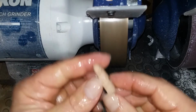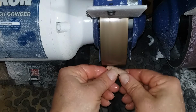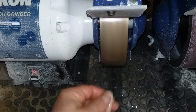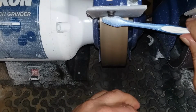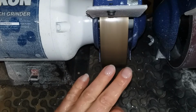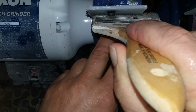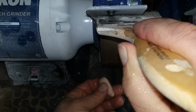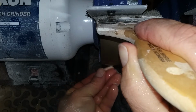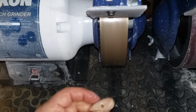This edge taken care of nicely, which I think it's already done. Now I'll start working the top. I wonder if a toothbrush would work there too. Yeah, I don't think the toothbrush would work as well as a brush like this. The wheel still feels wet, but it's not splattering everywhere. We'll give that a shot.